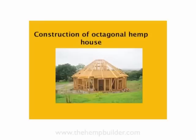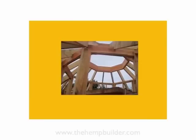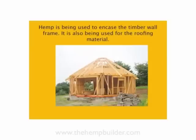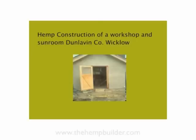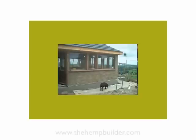Here's some further examples of some unusual and interesting designs that are all based around a timber frame, where hemp is being used as the infill material. It encases the timber frame completely, so the whole building is fully breathable, fireproof and rodent proof. It's also suitable for cold area locations as well as hot area locations.